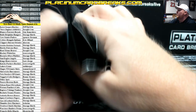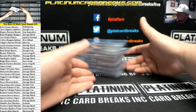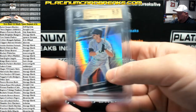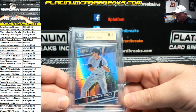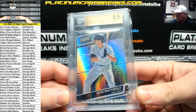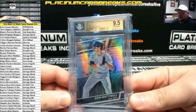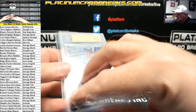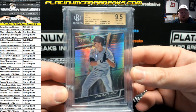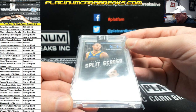Straight up. Fight him. All right, first up, we have a 2016 National Convention VIP Prism BGS 95. A true gem of Donnie Baseball. Donnie Baseball for the New York Yanks. Split screen framed base to 25.